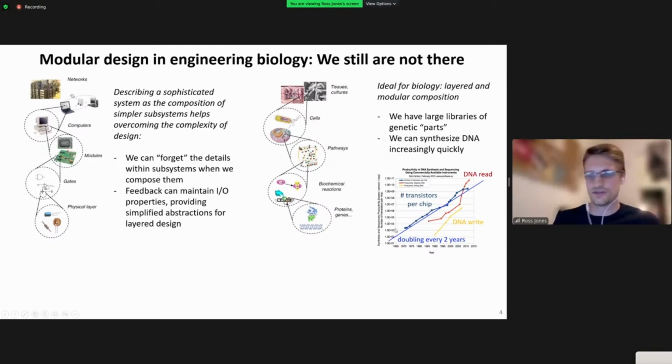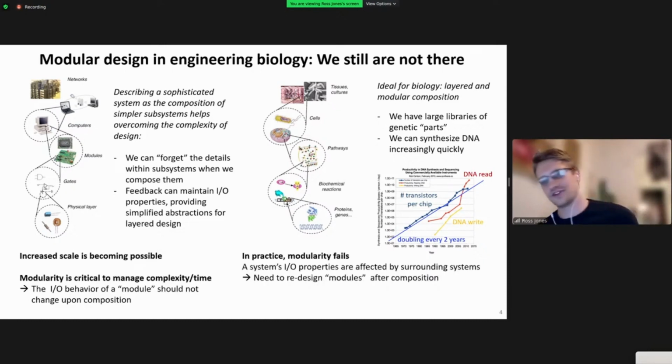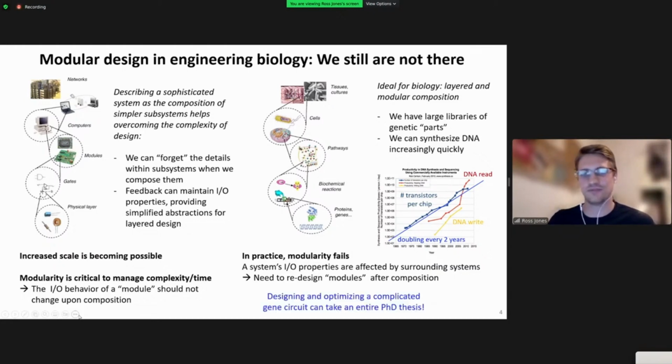And given our ability to engineer DNA more and more rapidly over time, this should become easier and easier. But the difference here is that in biology, modularity doesn't quite work out in the same way. So instead of modifying one gene regulatory network in the cell and having it stay on its own, it's influenced by everything else going on in the cell, mostly because almost everything in the cell can react with everything else in the cell. So we don't have nice wires that can separate one channel of information flow from another. And this means that when you try to build any sort of sophisticated system, it can take an entire PhD thesis to do it, which I definitely have seen those and have worked on those myself.